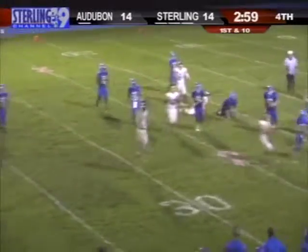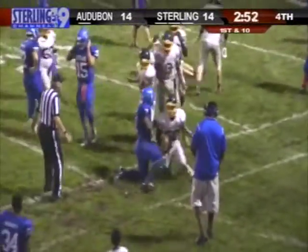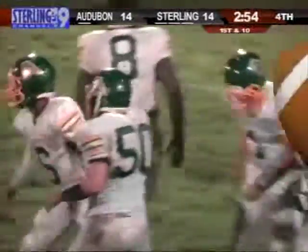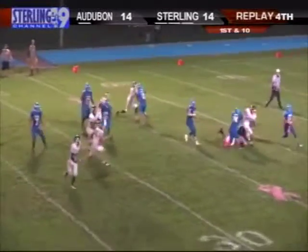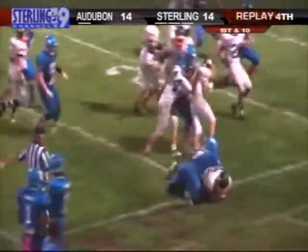Barrett going to put it up, and it's picked off. Picked off by Audubon. That's Trevor Anderson, the sophomore, with the pick. There was nobody in the area. That went right into the chest of Anderson. I think that's one of those where he was in the right place at the right time, and he just got the pick when Barrett was under a lot of pressure there. Yeah, I don't know if he thought he was going to be able to get the ball a little further downfield, but like you said, that was right between the numbers.